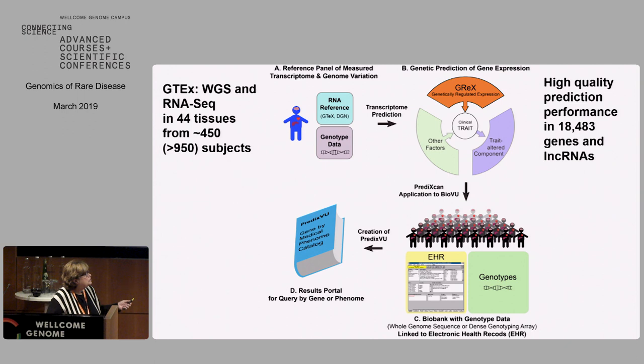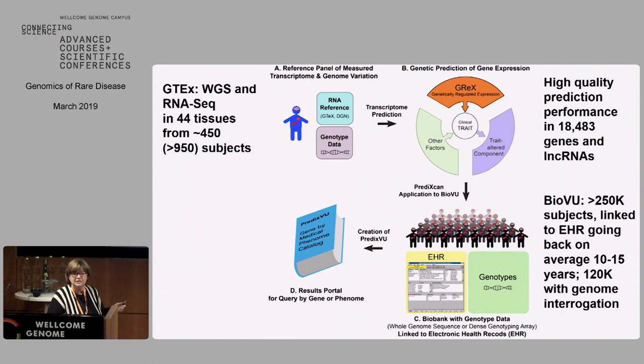Whereas when we focus on just the genetically regulated part of gene expression, those that we can predict from DNA variants, then we're good. And we get high quality prediction performance for now with version 8 GTEx, actually closer to 20,000 genes and long non-coding RNAs in at least some tissues. And then you can test the association of this genetically predicted gene expression to the medical phenome. And again, that's not tens of thousands of ICD-9 and 10 codes.